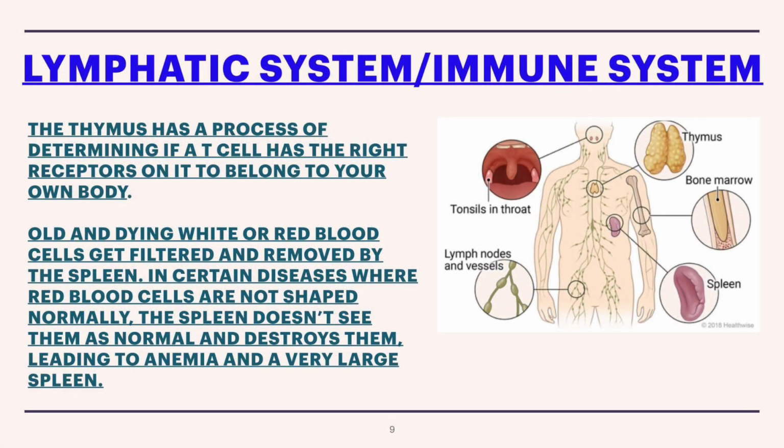Old and dying white or red blood cells get filtered and removed from the spleen. In certain diseases where the red blood cells are not shaped normally, the spleen doesn't see them as normal and destroys them, leading to anemia and a very large spleen.